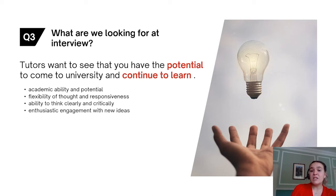If this means that you need to take a few moments to gather your thoughts, then take those moments. Critical engagement is also important, and tutors will be looking at how you analyse, discuss, and evaluate the topics presented. And finally, tutors are looking to see enthusiastic engagement with new ideas. This does not always mean that they are looking for the right answer every time. They want to see you engaging with passion and thinking out loud rather than being afraid of getting something wrong.